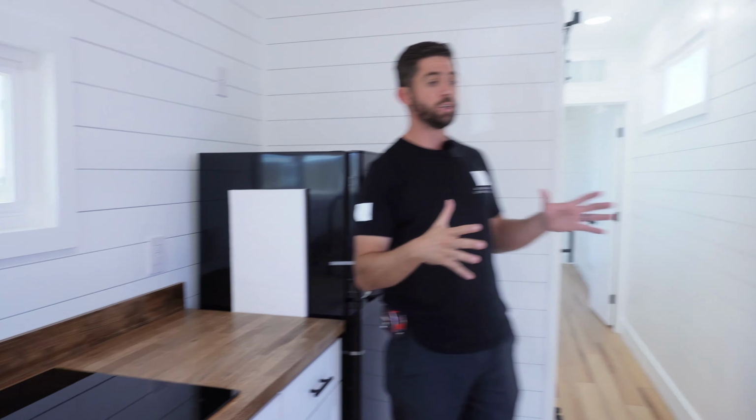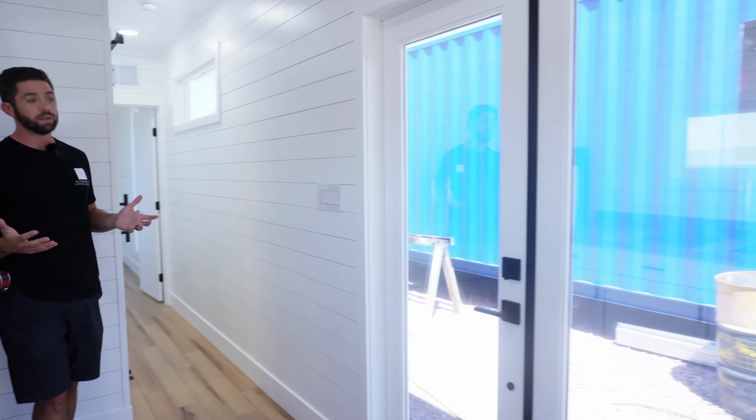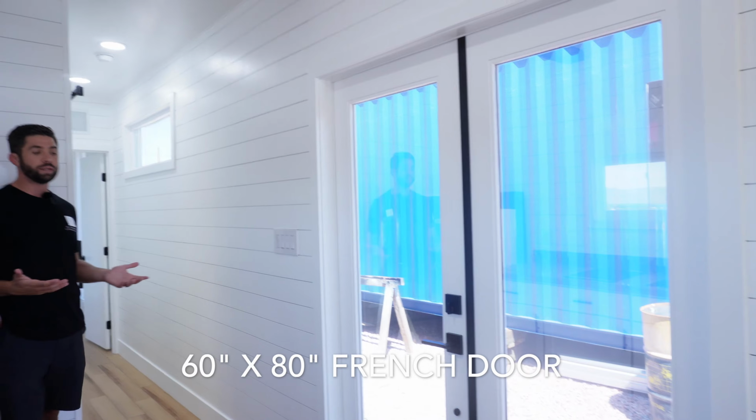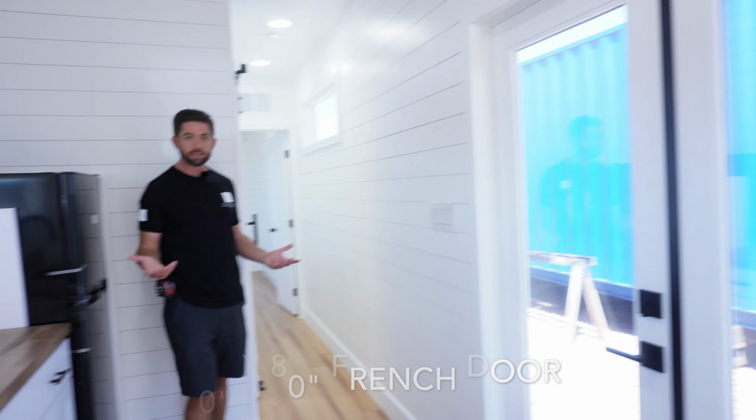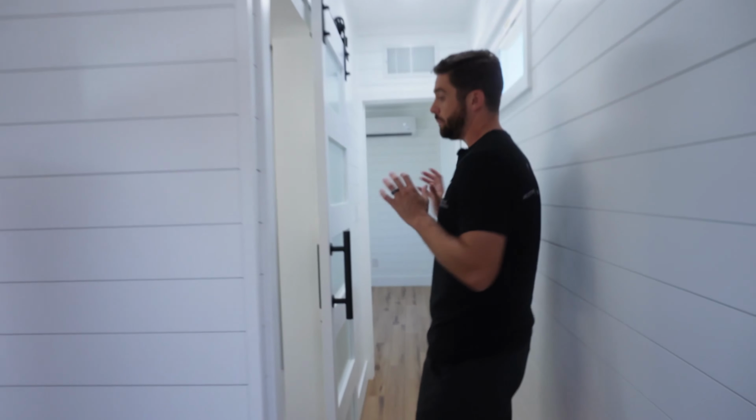And then across from the kitchen is your entry door. So we went with the French glass entry door. It's an outswing door, which is really nice. Just helps to open up the space and allow the outdoors in. Continuing down the hallway, first thing we have here is actually the bathroom space. I'll just step right in.